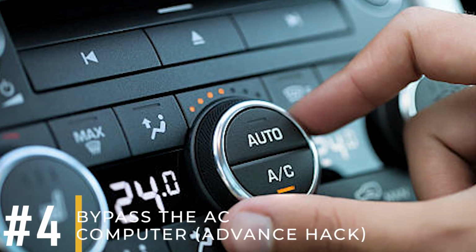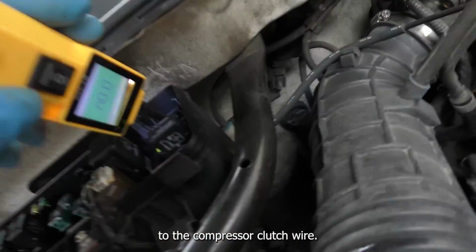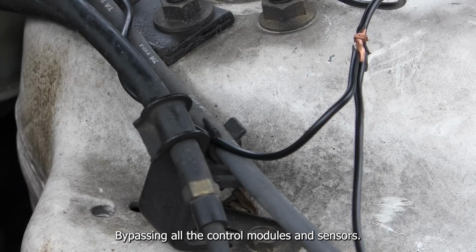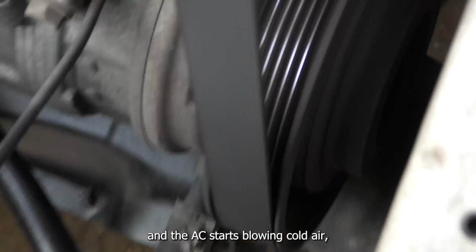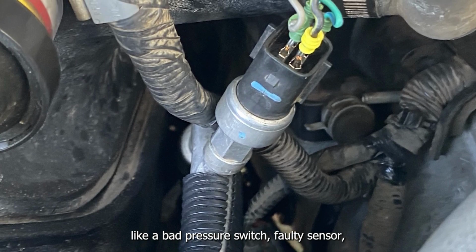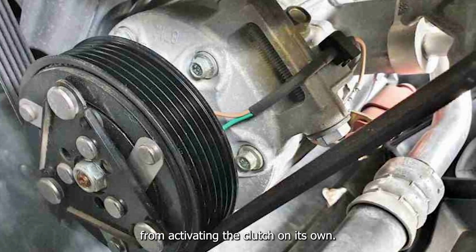4. Bypass the AC computer. Advanced hack. Another helpful test you can do is to jumper power directly to the compressor clutch wire. This means you're manually sending power straight to the clutch to see if it will engage, bypassing all the control modules and sensors. If you do this and the clutch clicks on and the AC starts blowing cold air, then your compressor is likely still in good shape. That means the problem isn't mechanical, but probably something electrical, like a bad pressure switch, faulty sensor, or a control module issue that's preventing the system from activating the clutch on its own.